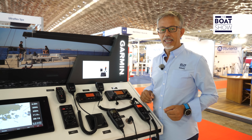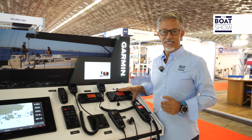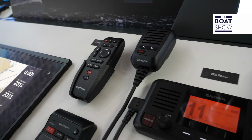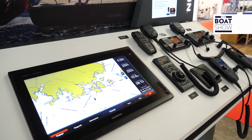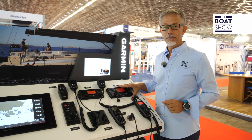There's not always telephone coverage in the middle of the sea, and the main way of communicating is by onboard radio. The new VHF have DSC, a device that allows you to send a call to another ship or boat, but also to send an emergency code to all boats within a 70-mile range.